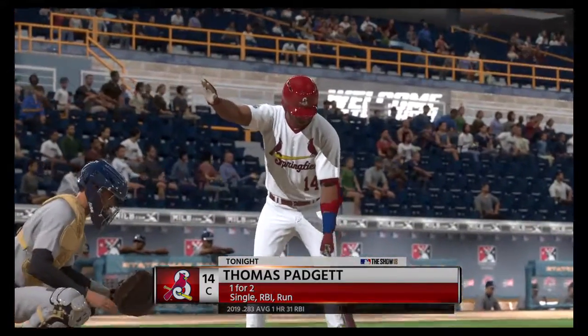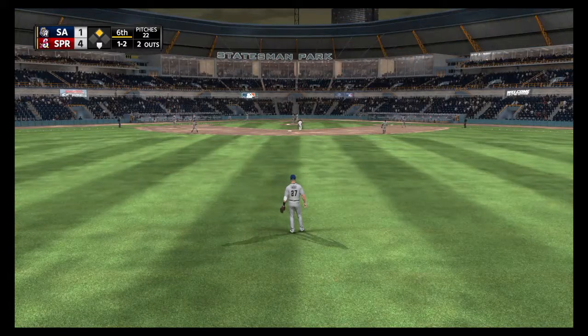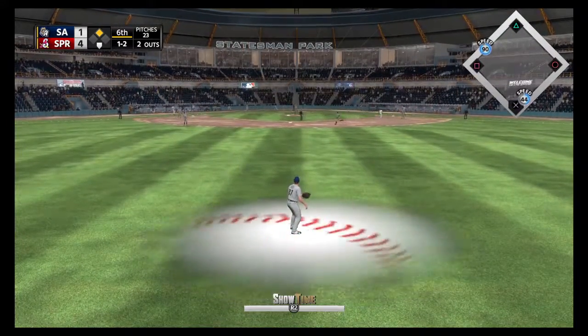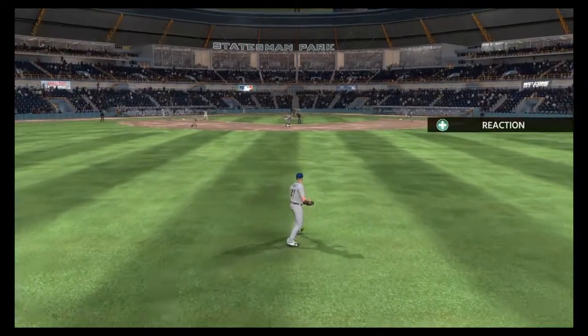Striding in once again, Thomas Padgett. He came through with an RBI single in his last at-bat. Hoping to send him packing. Pitch on its way. Sent out to straightaway center field. Waiting on it, the center fielder. And the inning is over.